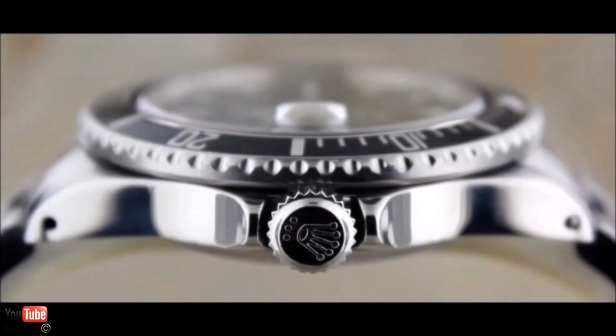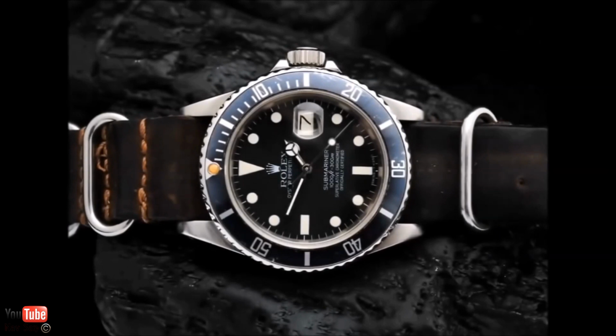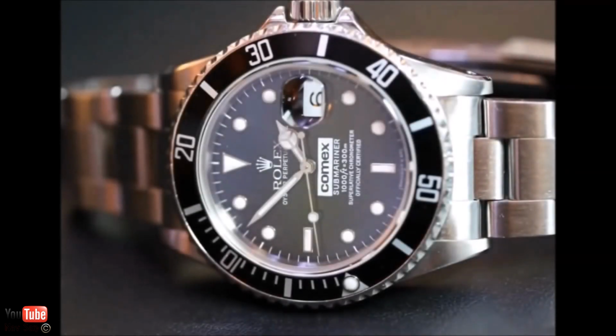This is basically because all of the Submariners prior to this used a kind of acrylic for the glass. Now Rolex transitioned over to using sapphire crystal. Another point that I should make is that the 16800 was now rated from 200 meters to 300 meters, or 660 feet to 1,000 feet. Sometime around 1985 or 86, white gold surrounds were also added to the luminous hour markers.